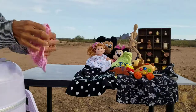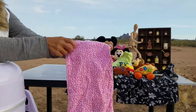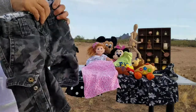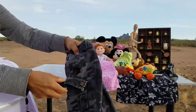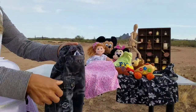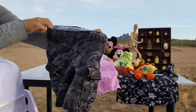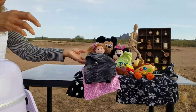Next, we have a little blankie, pink polka dot blankie. And then we have a pair of shorts with 8 pockets. 1 pocket, 2 pockets, 3 pockets, 5 pockets, 6 pockets, 7 pockets. I counted 7 pockets. I was wrong. So it has 7 pockets.